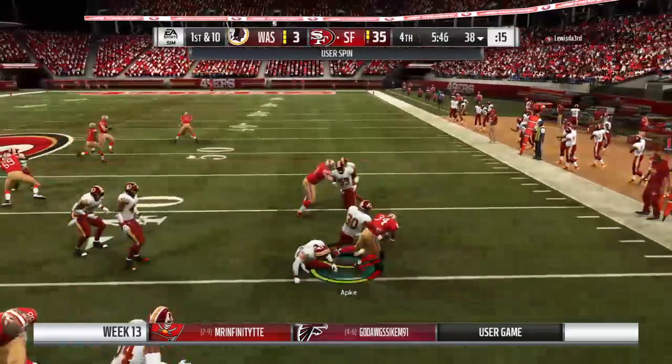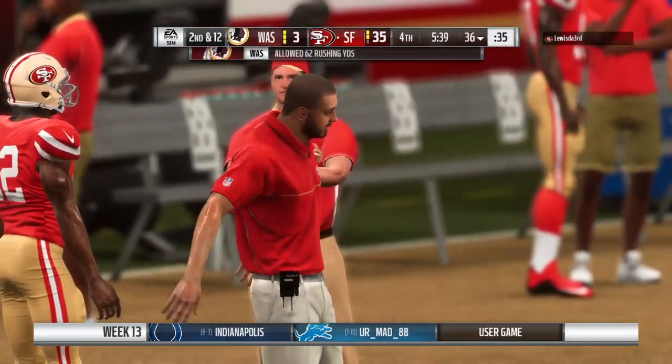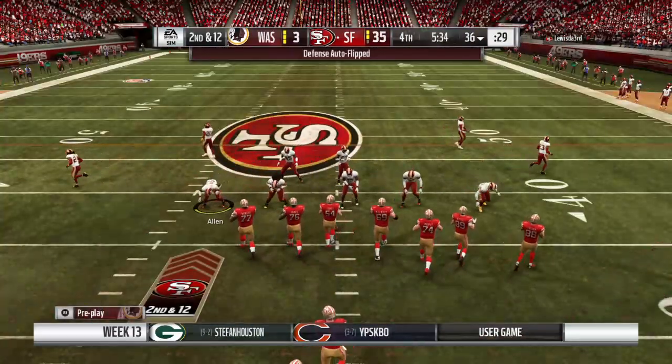And he spins through. And that play went nowhere. Losing yardage. It'll be back at the 36. It's a loss of 2 there, bringing up 2nd down. First play of the drive goes the wrong way. Here's 2nd and 12.